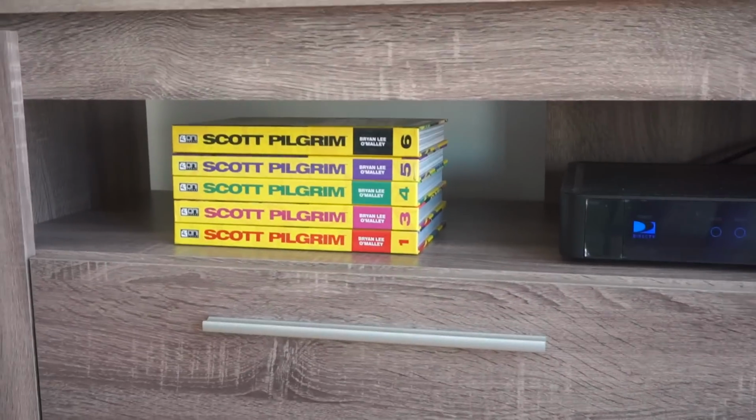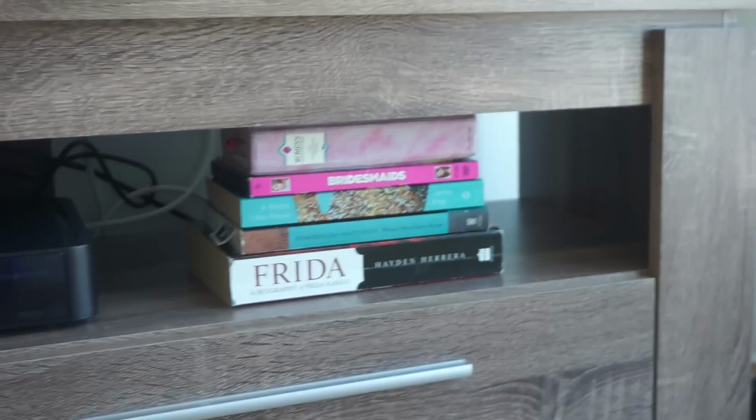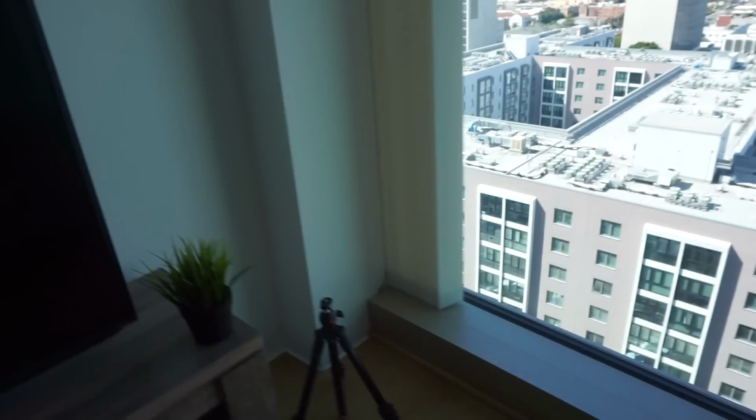It's just the Insignia brand. Then I have my Scott Pilgrim comics. I'm missing number two, DirecTV. And this is like my mom's little dedication area. And then in there is just more books and my tripod. And then it's time for the view.